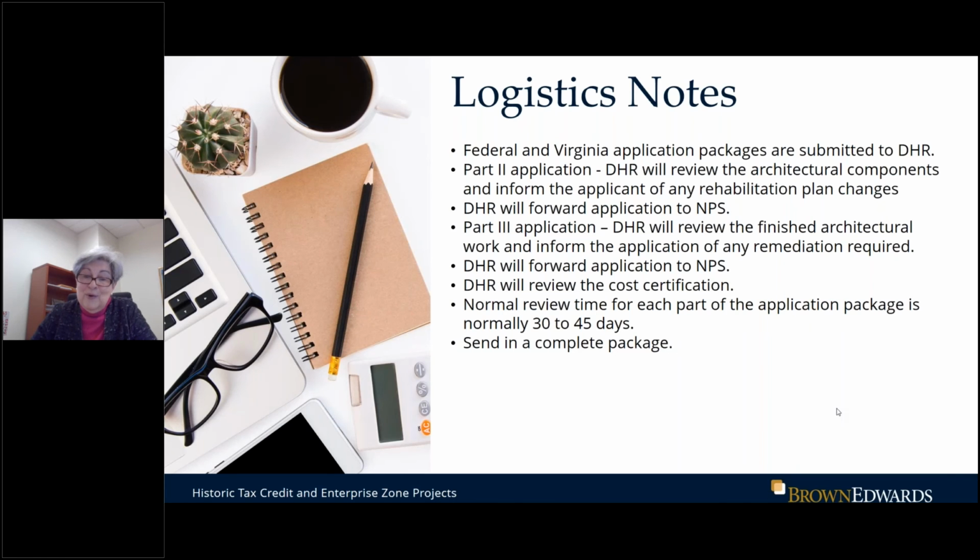So again, I encourage you to work with DHR and any historic consultant to avoid those pitfalls. I personally, as the accountant, don't know all of those pitfalls. Again, DHR will forward that Part 3 to the Park Service, but when they do that, that's when they review the work that I do, that agreed upon procedure or audit cost certification. They will call me with any questions, but my goal is not to have any questions come in.